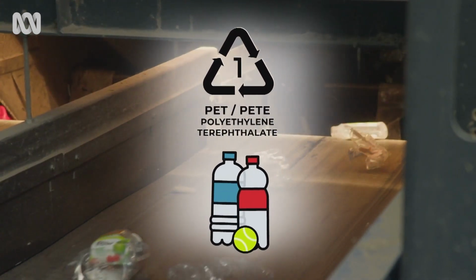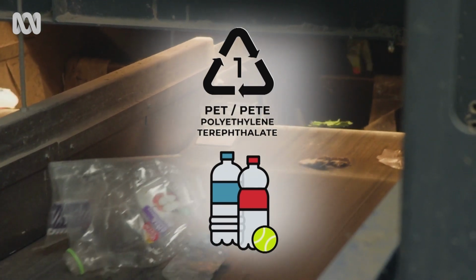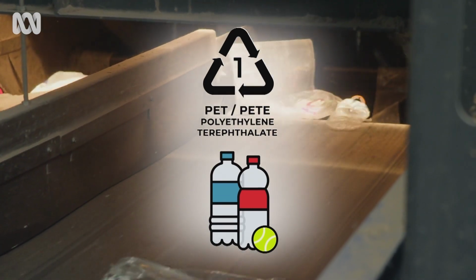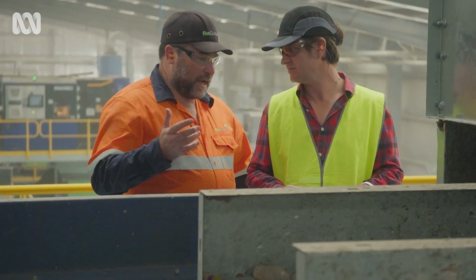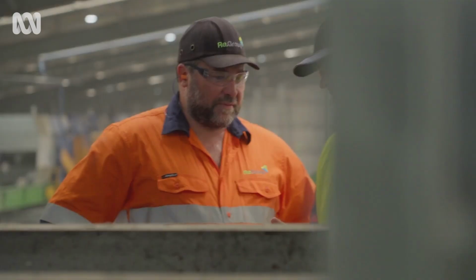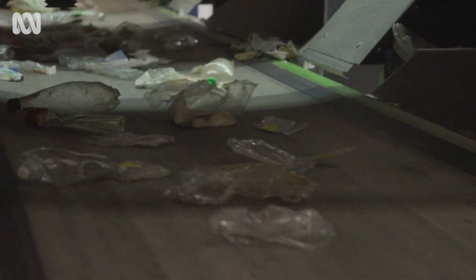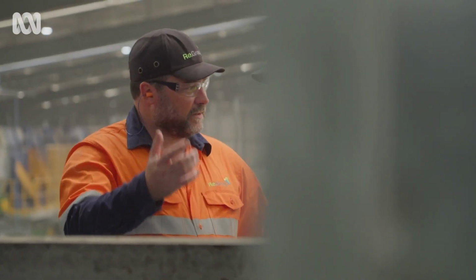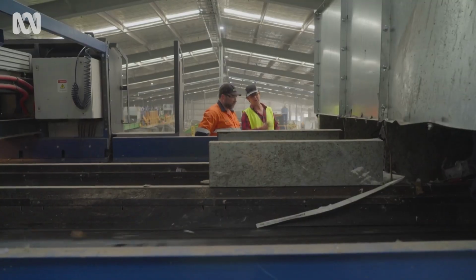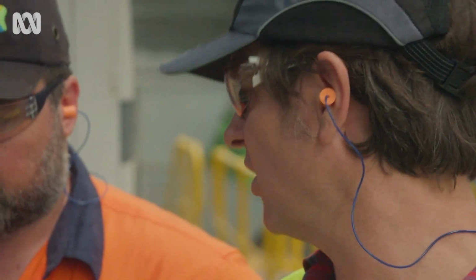Number 1, PET plastic, is one of the more valuable recyclable materials because when it's clear, it's easy to turn it back into another bottle. But first, the coloured PET bottles have to be separated out. The coloured stuff has to get pulled out of the clear stuff, otherwise your clear's not worth anything. At the end of the day, if you run a little bit of green into your clear bottles, you're going to end up with a bottle that's not clear, something cloudy and ugly. So a green bottle is not going to be turned back into a bottle, but a clear bottle will be turned back into a bottle.